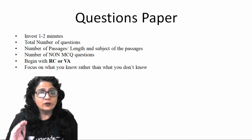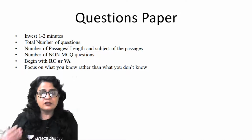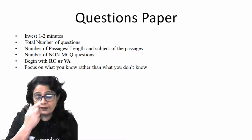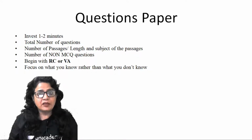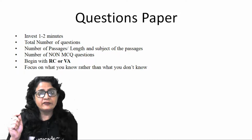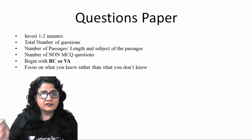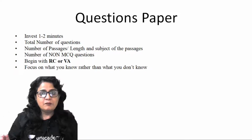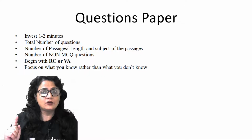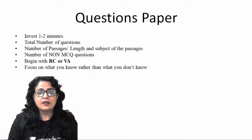If you are a good reader and you can scan the paper very easily, and if you have been doing it in your mock, you will also be able to see the subject of the passage. When you are glancing over the paper, try to look at the first line of the passage. See if it is of a subject that comforts you or that interests you. So make up your mind that this is the passage that you want to attend, or this is the passage that you want to avoid doing. And number of non-MCQ questions.